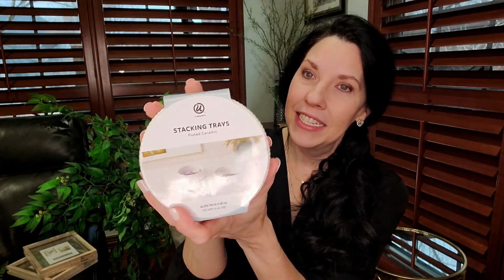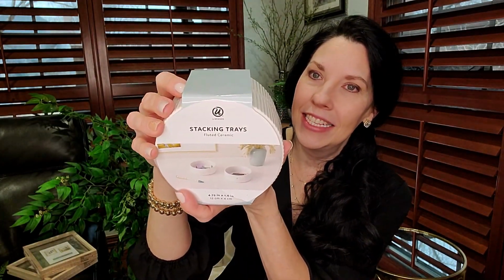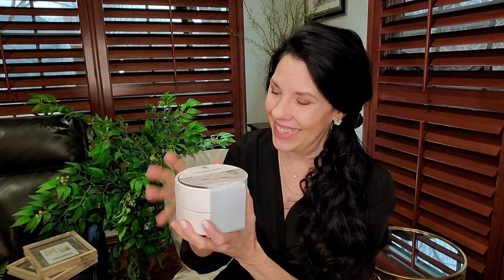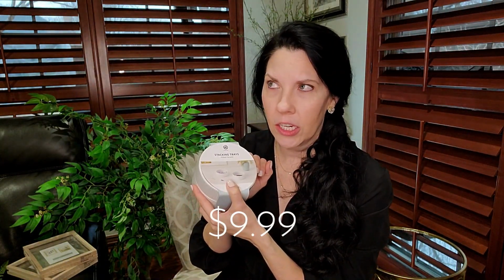I also found in the office and stationery section these stacking trays. There's two of them, and they hold just little trinkets. You could use these in your bathroom. I'm going to use them on my desk, so a lot of uses for that as well. They were, I believe, $10, but I'm not sure. I will put prices of everything that I can on the screen here for you.